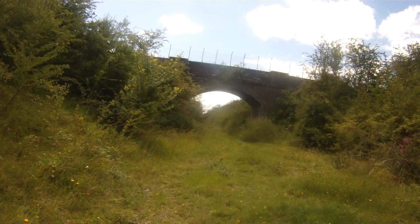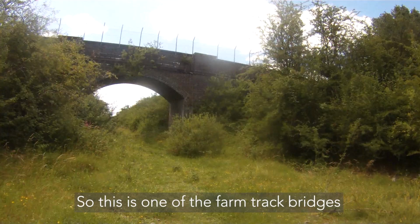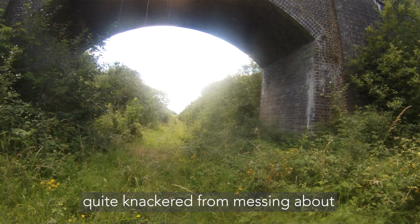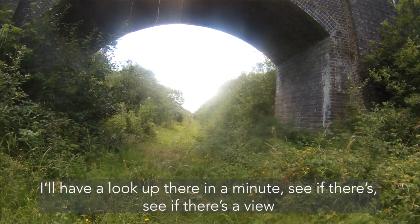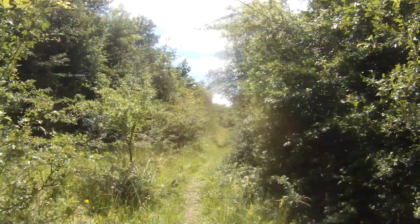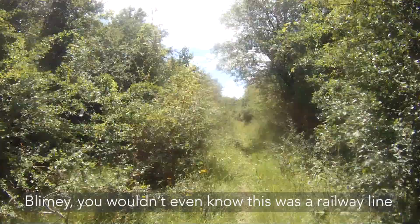So this is one of the farm track bridges that goes over the line. I think it's probably a good place to stop and have some lunch, because I'm quite knackered from messing about. Might have a look up there in a minute, see if there's a view. It's quite in good condition, this bridge. Blimey, you wouldn't even know this is a railway line.